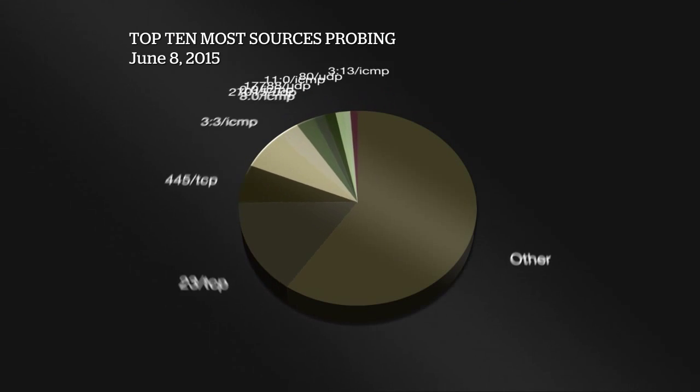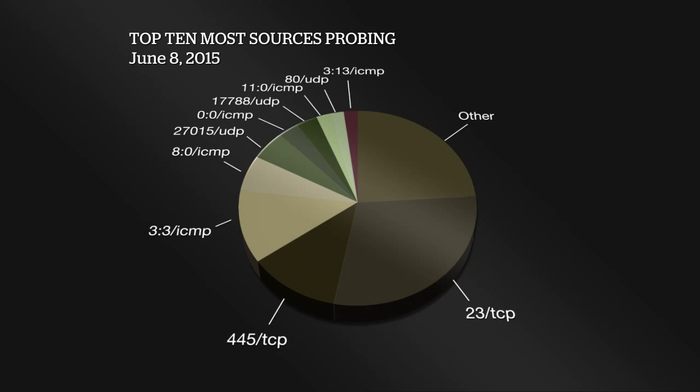So here's the most sources probing. This is kind of coordinated activity. This means that somebody told a bunch of devices to start scanning on these ports. And this usually is some kind of indicator of botnet activity or something otherwise. Not surprising, 23 TCP Telnet is at the number one position. That's your IoT things. And it's actually a very large slice of the pie.